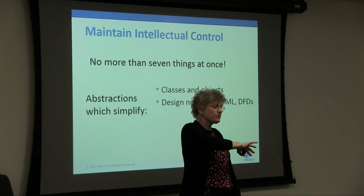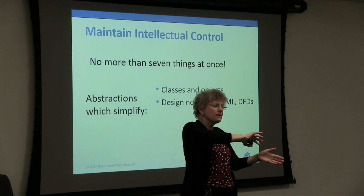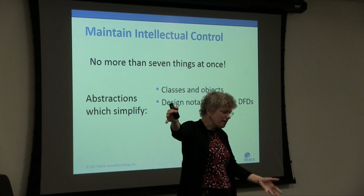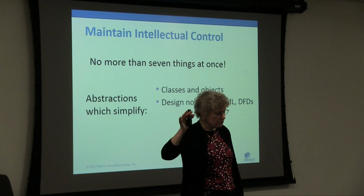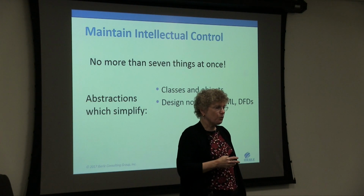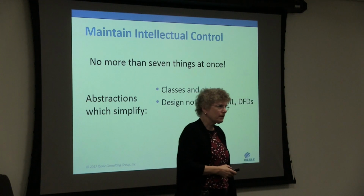Data flow diagrams, high-level picture, and then take each piece and look at it, and that is because you're making a high-level picture, you can only have so many arrows on that sheet of paper, so you're limiting the number of connections you can have simply by using that notation and that design method. And it's forcing you not to have a whole spaghetti thing going on because you've got to draw a picture.